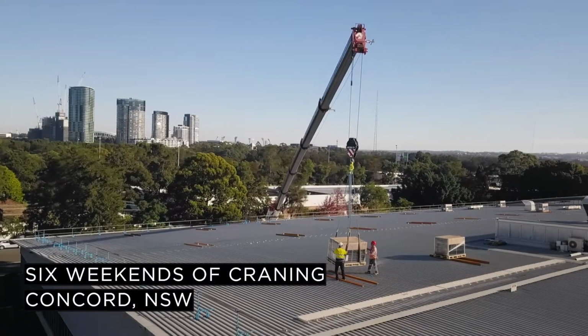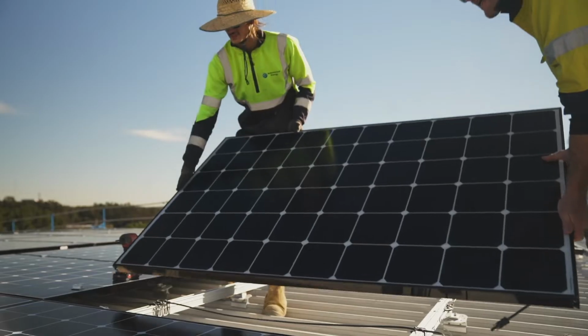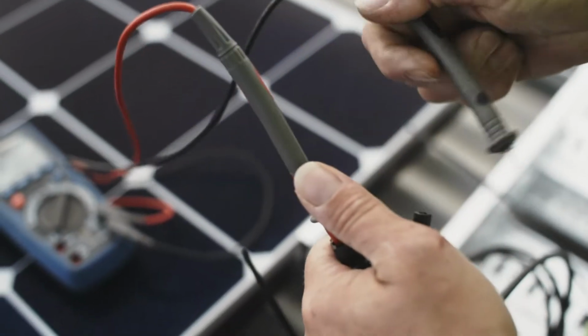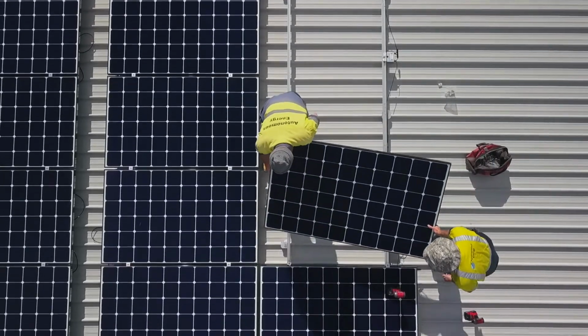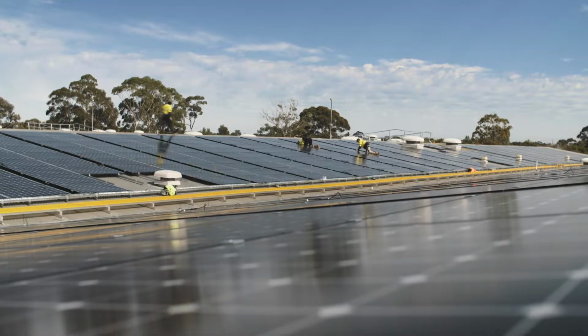On these projects, we're working with the LG NeON solar panels. These panels are some of the most efficient available on the market today, which means we can get more energy generation per square metre of roof space used. They also come with a 25-year warranty, which gives our clients the confidence that they're going to get a really long-lasting system.